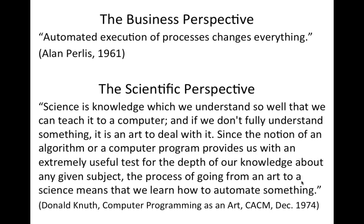So there's many things in our projects that are still an art that we learned to deal with through our experience, and we make, obviously, the best or good decisions because of that. So since the notion of an algorithm or a computer program provides us with an extremely useful test for the depth of our knowledge about any given subject, the process of going from an art to a science means that we learn how to automate something.